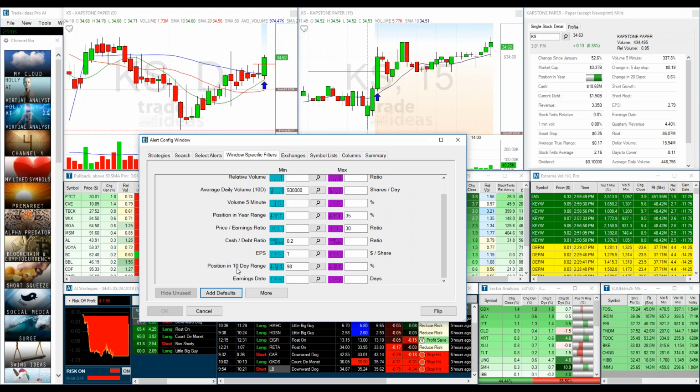These things can take time, but I also have some fundamentals in here where I'm looking for a price earnings ratio below 30. Cash to debt, I have at 0.2. In other words, I'm looking for stocks that have at least about a 20% or greater cash to debt ratio. Average daily volume, I'm looking for liquid stocks. If I'm going to be swing trading things, I want them to be liquid.